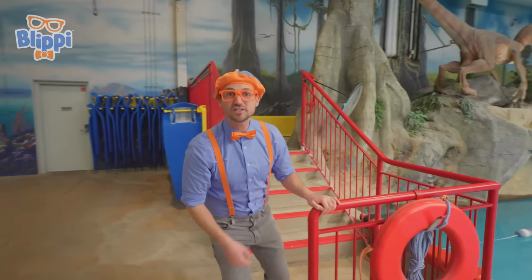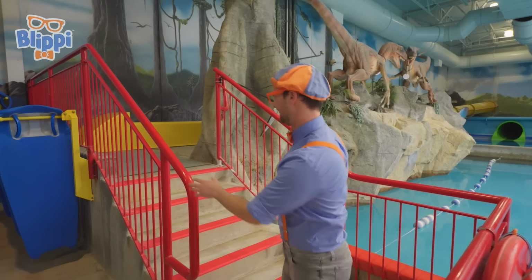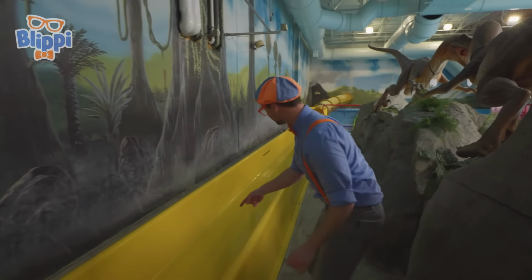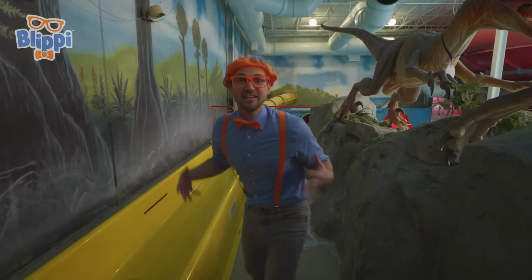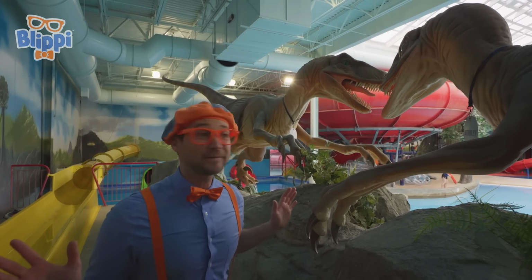Do you see those? Yeah, there's two raptors up there. And it looks like they're playing. Should we go say hi? Come on. Whoa, look at this. Wow, it looks like the end of a water slide. Yeah, a yellow water slide. So cool. Whoa, look, the raptors.